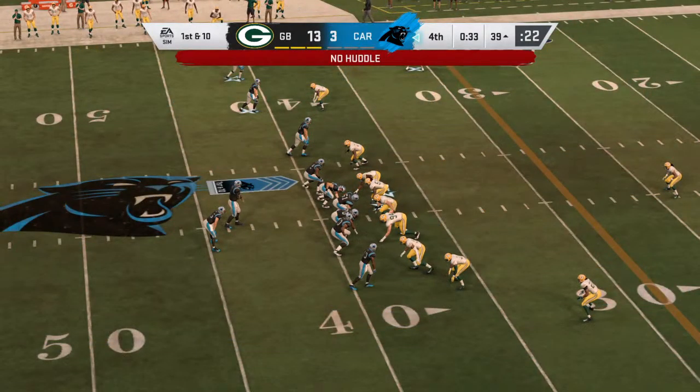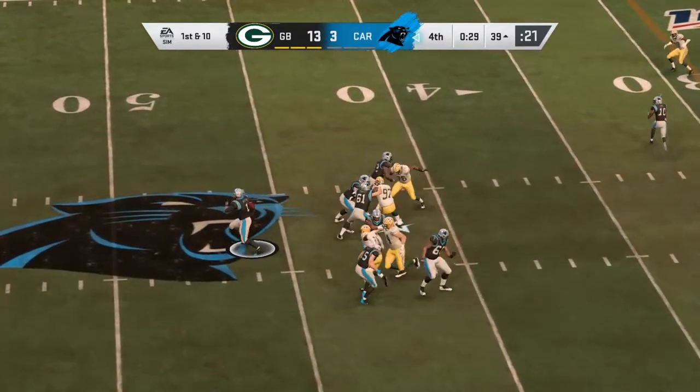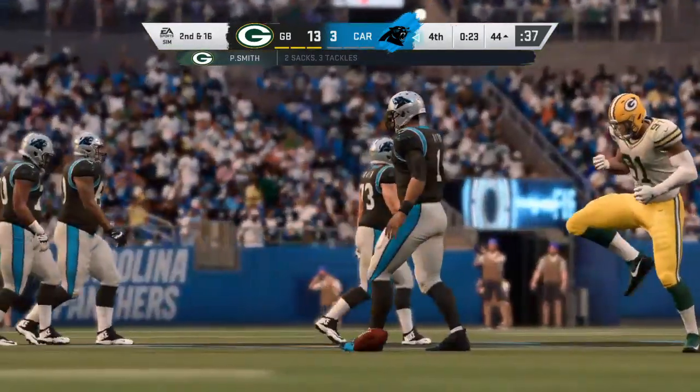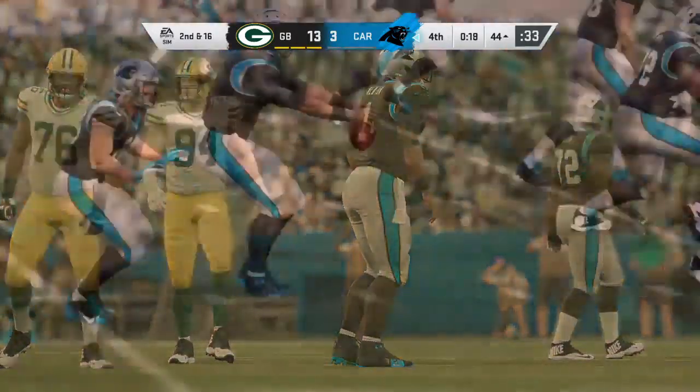To me, it'd be like playing basketball, and you put up a token press. Make sure you get up there and make them eat up some time. Make it a little bit of... And they get to Newton and take him down for the sack. Preston Smith in there to take him down, and the clock will roll.